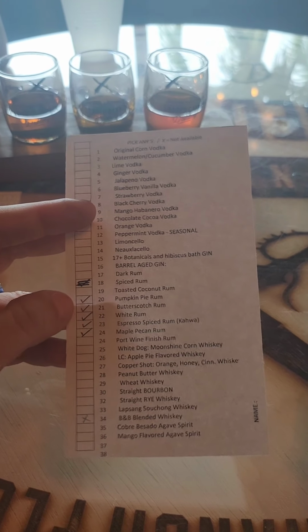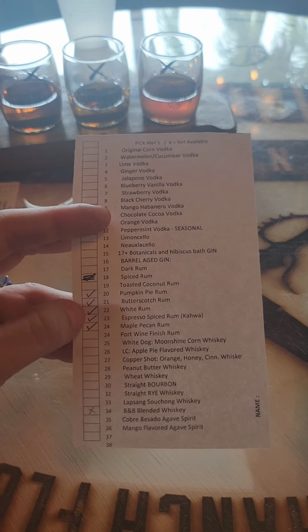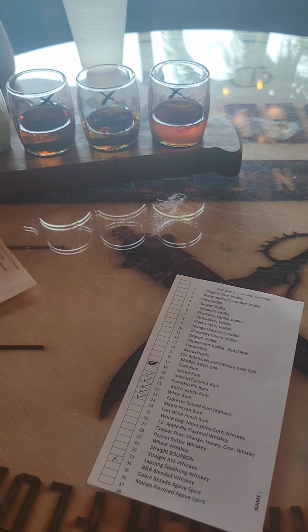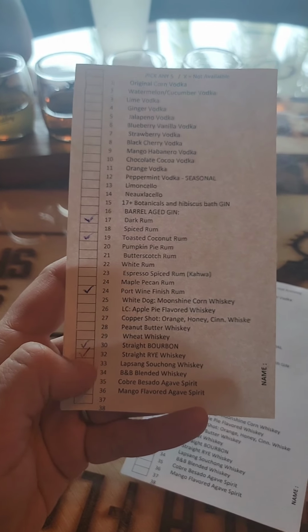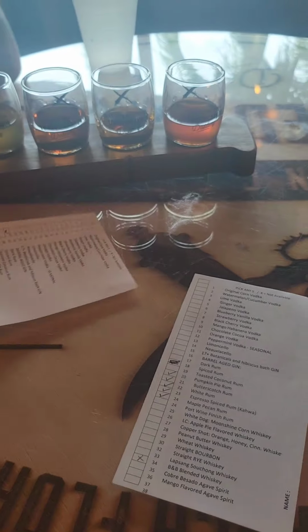So we're trying the pumpkin pie rum, the butterscotch rum, the white rum. They also have a white overproof rum, an espresso spice rum, the maple pecan rum, and Phil got the other remaining rums, which is the dark rum, the toasted coconut, and the port finish rum. He obviously has some bourbons and whiskeys here that I'm going to pass on, but super excited.